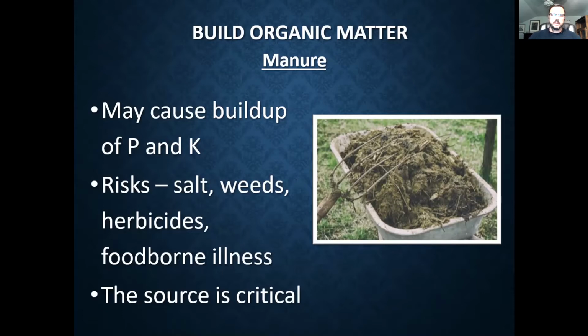Weed seeds are probably one of the biggest issues in manure. Horse manure is likely to have quite a bit of what's called pigweed. It's a hated weed in this area, but just keep that in mind. When you do add manure, you're going to be introducing some weed seeds into your system. And then the other concern is foodborne illness. So we want to be careful about how we use manure and make sure we're not transferring an illness to our customers or family.